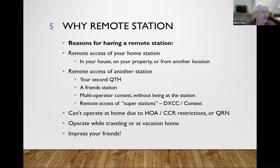Great. Okay, so let's jump into why you might want to have a remote station if you haven't already thought about it. One is just remote access of your home station. You're out traveling, you're on vacation, whatever the reason may be, you may want to access it when you're not at home. Some people even access it from a different room in their house. The shack may be in the basement or in the garage or up in the bedroom, and they want to play around with ham radio when they're sitting in the family room. So you can even remote within your own house.